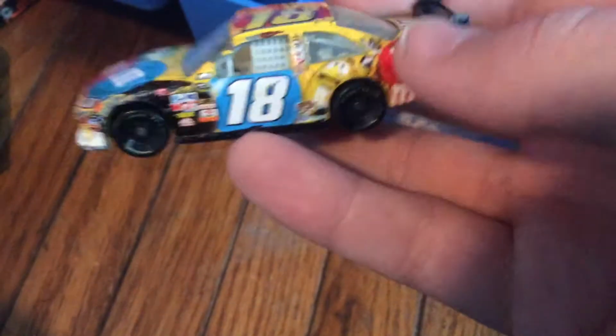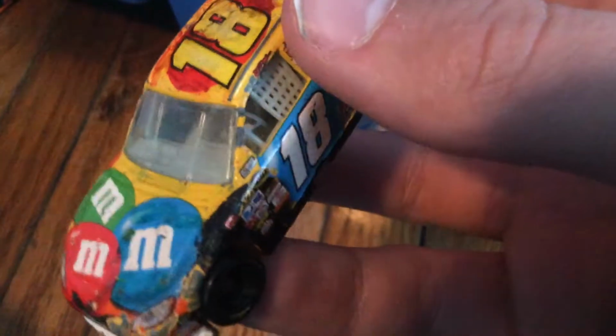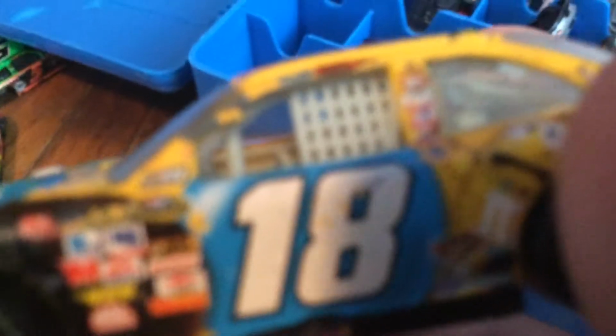Yeah, just beaten and battered to the point where the car can't handle it anymore. But it's actually still all here. Well, that's going to break. Oh my goodness, guys, that's broken too. Can you see that? I'm going to focus in as close as I can on it.